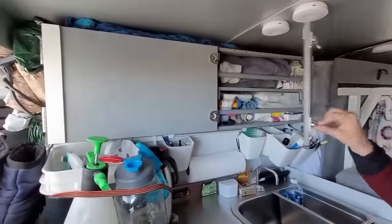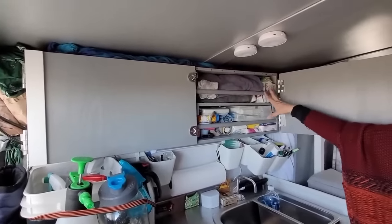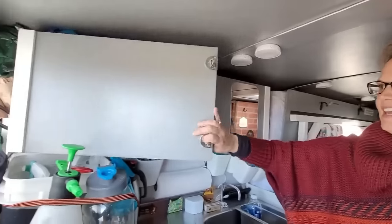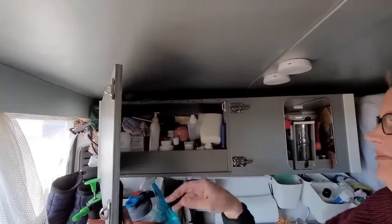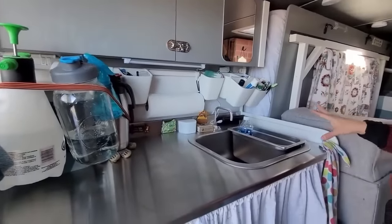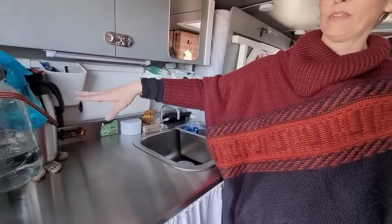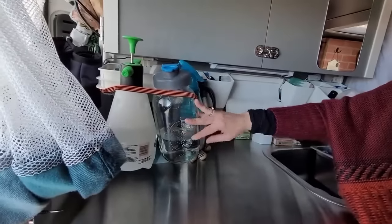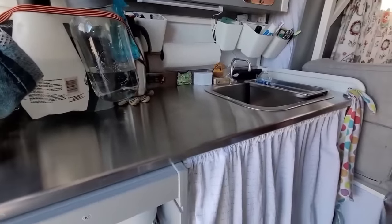In here, I have extra towels and washcloths. And this is like my first aid kit and medicines. This side contains extra toiletries, your regular stuff. The stuff of life. And all of this stuff here is stuff that I like to access right at my fingertips. So my toothbrush, my scissors, my cleaning supplies, some office supplies, and I have water. I have water under pressure. I have cold drinking water, spray water, and then hot drinking water. And this looks like a kitchen counter.